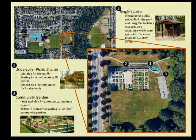What we would like to do is have three specific structures built on the west side of McCougan Park. This includes an undercover picnic shelter. It also includes a community garden, and it also includes a latrine. All three of these areas would be able to service not only our students at both schools, but also our community.